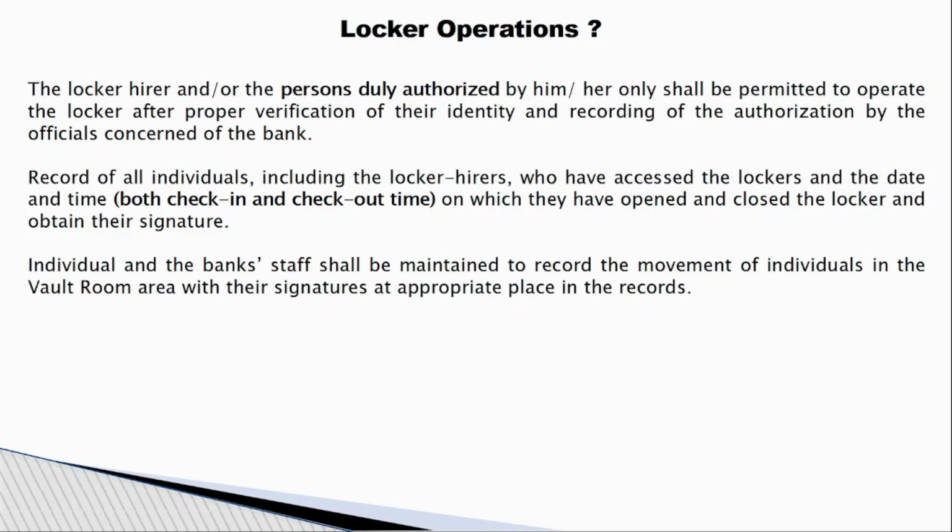Every time a customer comes to operate the locker, the banker has to maintain these details in the system or register: the time of visit, check-in, check-out, when he is in and out. These details should show when the locker is opened and closed, and should be obtained and signed by the customer also.